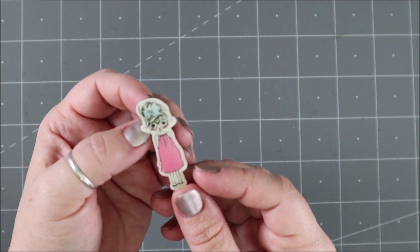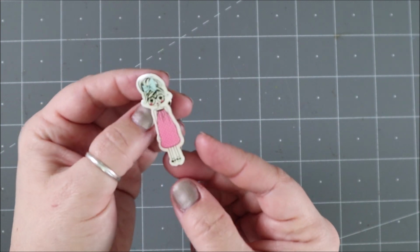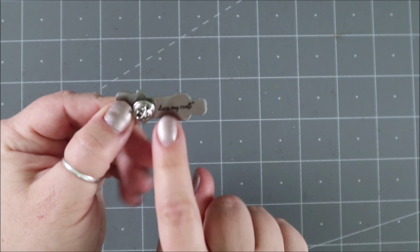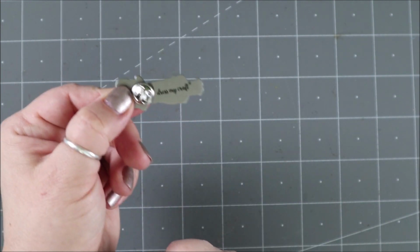She's so adorable. I think that she's got a little messy bun and hair, and it's just super cute. So I got my Dress My Craft button, and it even says Dress My Craft on the inside, so I won't forget which one it came from.